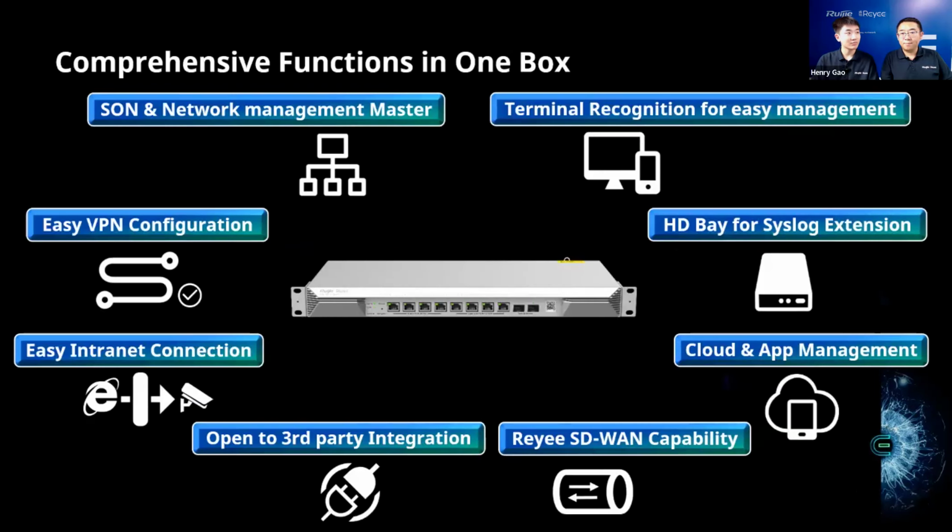Okay, I got it. So that seems great. So many mid to high-end scenarios can be served by the EG1510. So what are the advantages of EG1510? The 1510 features high concurrency and high throughput, along with several distinctive functions such as captive portal, load balancing, smart queues, easy VPN, HD Bay extension for syslog, NAT traversal, and more, which can meet most of our customers' requirements.